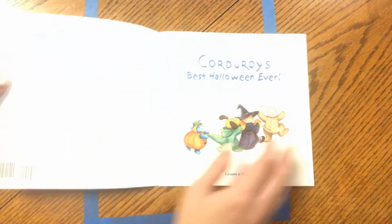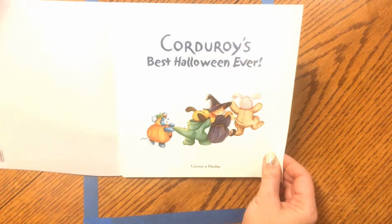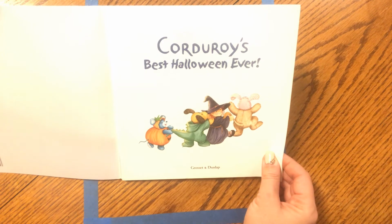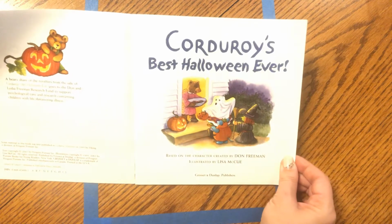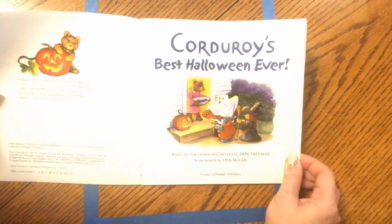Oh, I love Corduroy. Look at him and his friends. They're doing the Monster Mash. Corduroy's Best Halloween Ever.